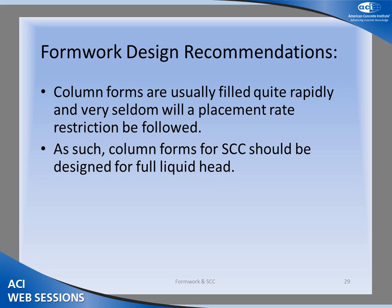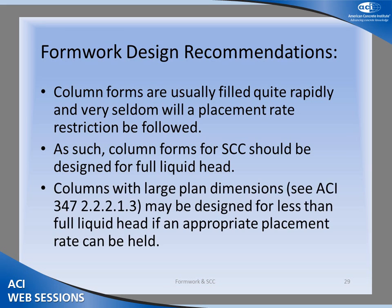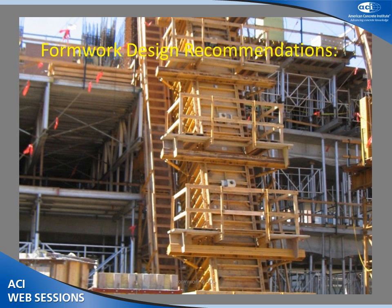Columns are filled with full liquid head, probably regardless of whether it's SCC or not, so you're always designing columns to full liquid head. Consider the following ready-mix truck. This is another project, and this was a highly flowable concrete that I used in these columns, but it was not SCC. I injected from the bottom, from port to port all the way up. It was a 45-foot lift vertically, and the column was inclined at 20 degrees. I sized the trucks so that I would inject from one port to the next with a single truck. And then I could control the time between trucks, which would limit the hydrostatic pressure building up in the column forms. So basically what this is saying is plan your placements so that you know what you're doing to your formwork.